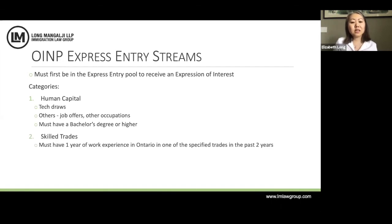Second one is called skilled trades. So this is one where you have 1 year of work experience in Ontario in one of the specified trades. So construction, chefs, not cooks, okay, and bakers are some of the trades. Now this has to be gained after you graduate. And if you have 1 year of work experience in Ontario within 2 years of applying, then you can qualify for this.